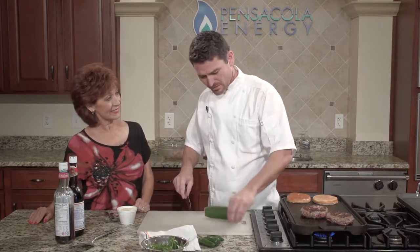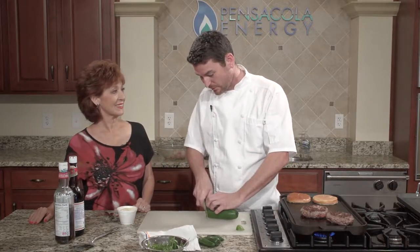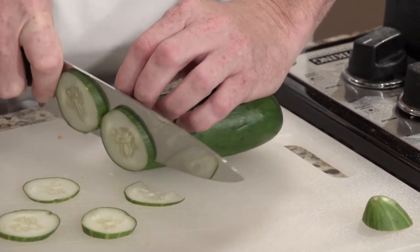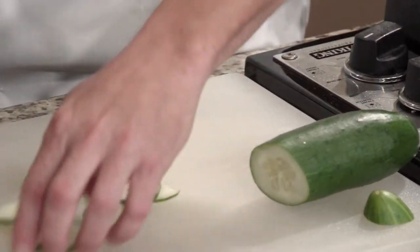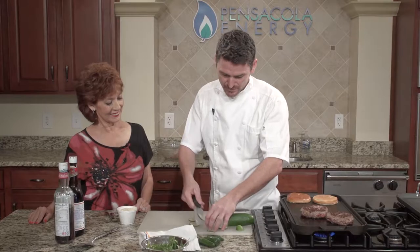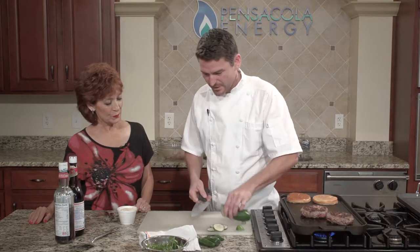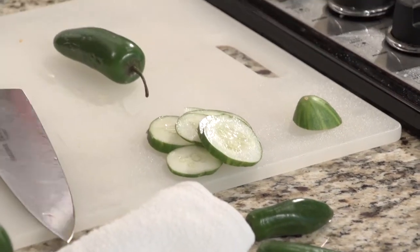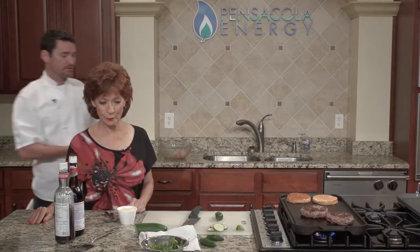And then they have a cucumber on the traditional banh mi. So, get a couple of cucumber slices. Now, you know what? I'm going to get a glove, because I've learned my lesson.